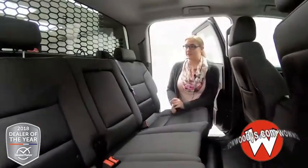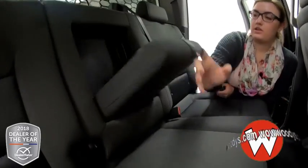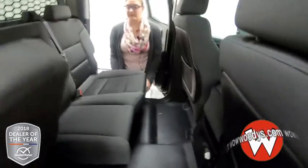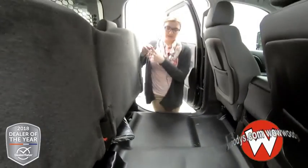So looking at this back seat, you have room for 3 passengers back here. You do have a cup holder armrest that can fold down with 2 cup holders, and then these seats are also split bench, so you can fold them up so you have more room. I also really like this vinyl flooring, so it's easy to clean off.